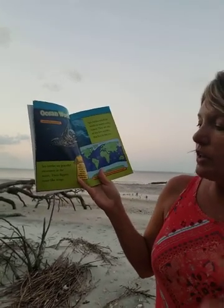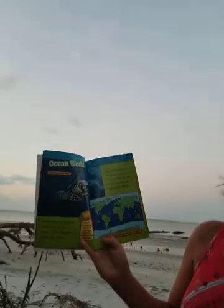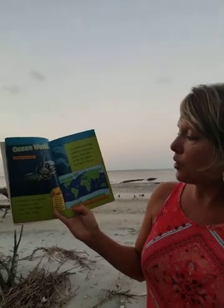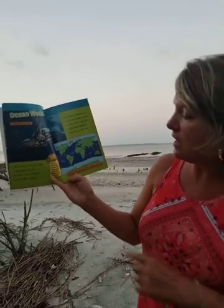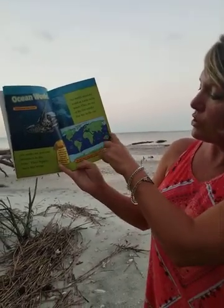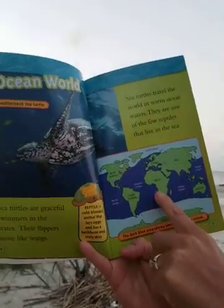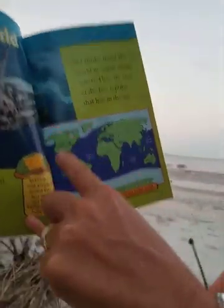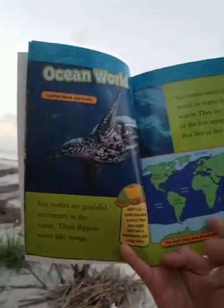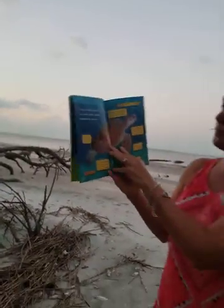Sea turtles are graceful swimmers in the water. Their flippers move like wings. Sea turtles travel the world in warm ocean waters. They are one of the few reptiles that lives in the sea. So the dark blue area here shows all the places that sea turtles travel. So they pretty much travel all over the world except for the North Pole where it's really cold at the top of the earth and at the South Pole where it's really cold at the bottom of the earth. So they travel pretty much all throughout the world.